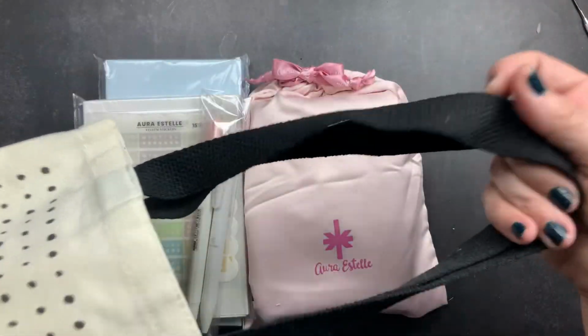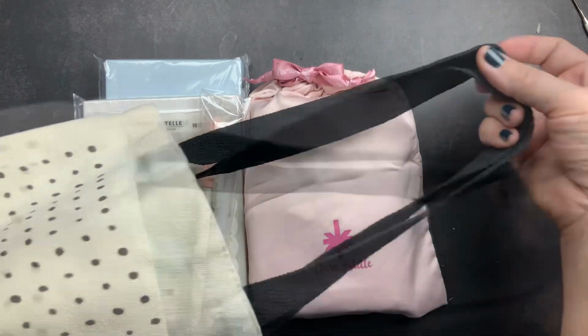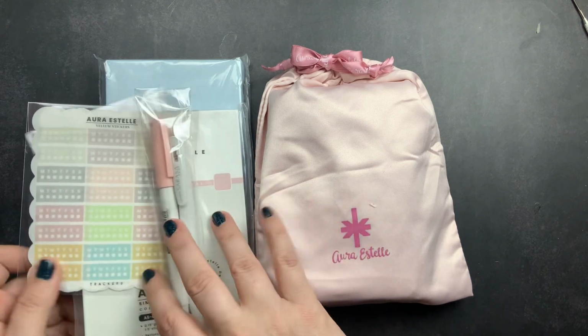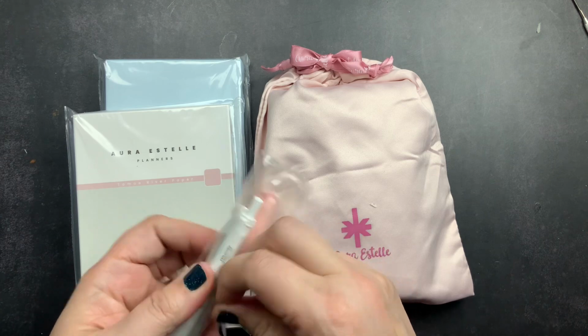The straps aren't super long. Me personally, I would like the straps to be a little bit longer. I just find it more comfortable on my body. But it was a freebie, so I'm not going to fuss too much about that. So I did get this tote. And then this I ordered, that I ordered, that I ordered. Okay, these are freebies, and these are things that I picked.